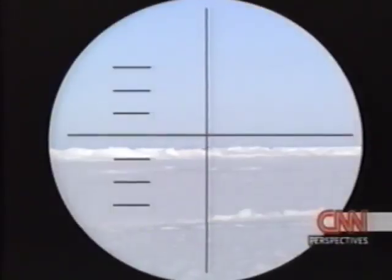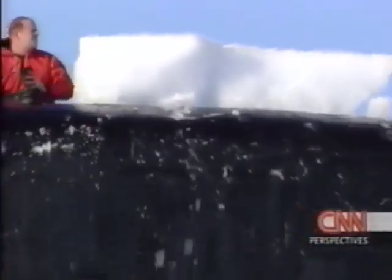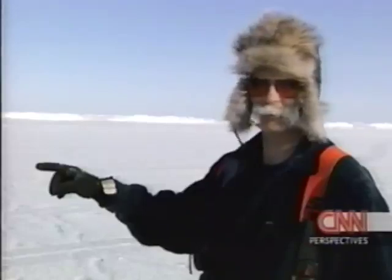Next, the submarine crashes through the ice. This is what the submarine sees when they're passing underneath. CNN Perspective's Ice Run continues.